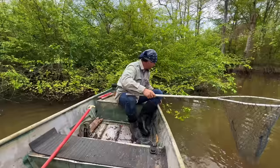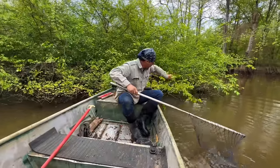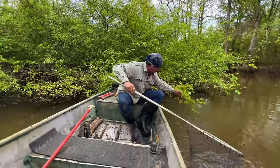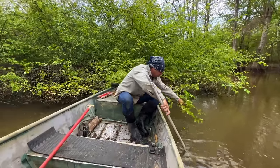Get my dip net ready. It could be a good one and it could be a little old bitty one, but too many times I have pulled this up and the fish come off at the top of the water, which is why I get a dip net.